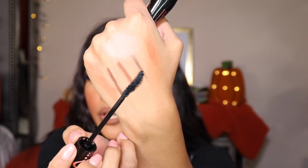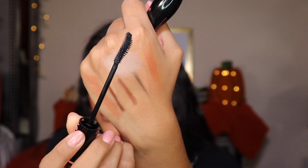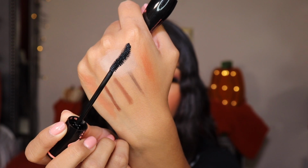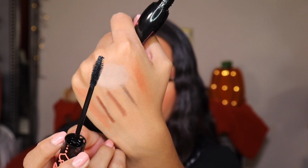I love the wand too. Look, let me show you guys. The wand is actually pretty nice. Look how pretty that is. And it has like a curved wand, which I love, and it really gets in your lash. You know, I think this was like $3 if I'm not mistaken. I'll link everything down below, but they're so good, especially that they're super affordable. So do recommend getting these.